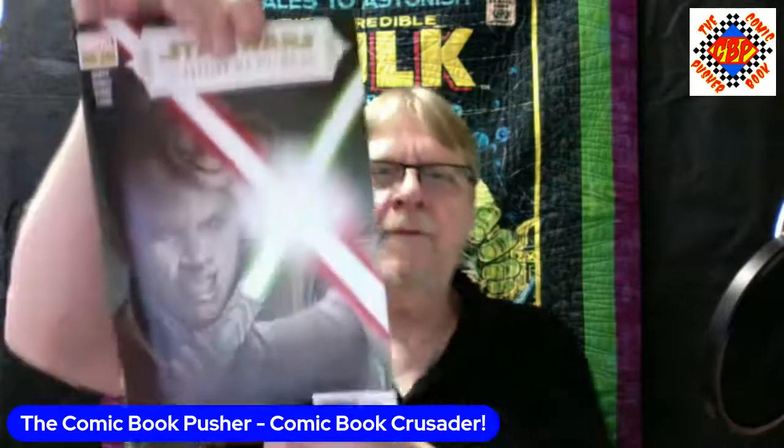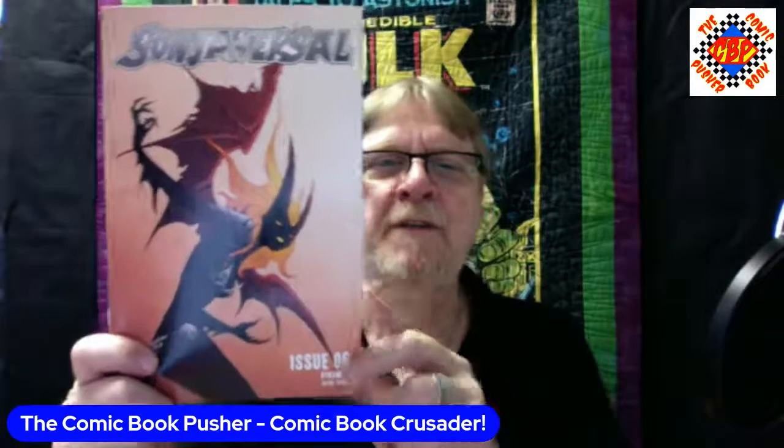Star Wars High Republic number 7. The action figure variant. We also have this one. Lots of action going on there. Sonjaversal. Well, it wouldn't be Dynamite. This is Dynamite, right? It wouldn't be Dynamite if they didn't have a whole bunch of covers. They got some really cool covers for this one. I don't think there's a cover this week for Sonjaversal I don't like. And there's a whole bunch of them. This is issue number 6, of course.